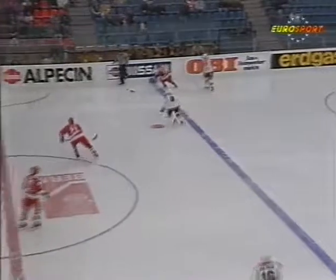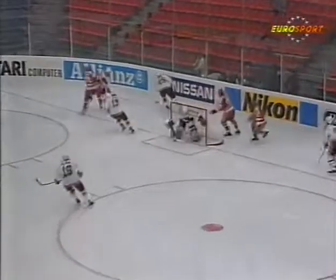Pushed away is Holtzman. That goes over to the far side. Burke now. Burke for West Germany dumps that along the boards and chases it. And listen to the crowd yell every time the West Germans do something positive. Coming back now, the Soviets working their way in right on goal. Semak taking that shot, not a difficult one. Eventually that bounces out and back come West Germany.